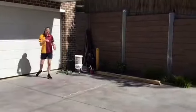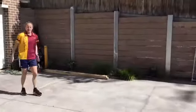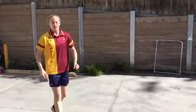And then you're going to sprint as fast as you can, pumping those arms, keeping nice and relaxed, and you're going to sprint over 10 metres. Now you can have a couple of goes at that and then write down your personal best time in seconds. So it might be 4.58 seconds, okay? And write that down on your sheet. You can have a few goes at that.